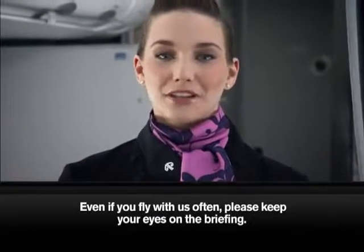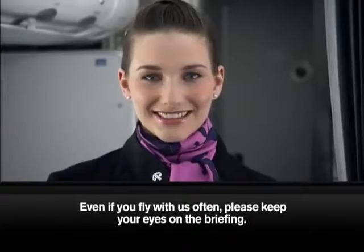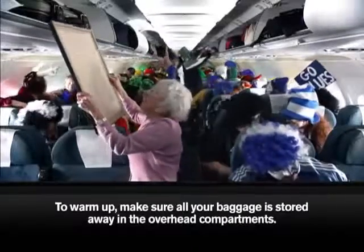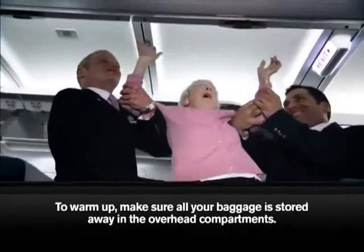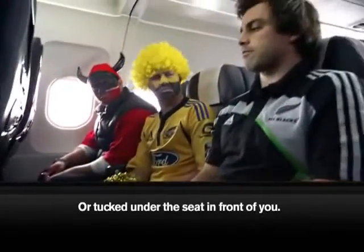Even if you fly with us often, please keep your eyes on the briefing. To warm up, make sure all your baggage is stored away in the overhead compartments. Or tucked under the seat in front of you.